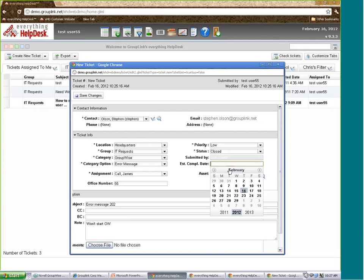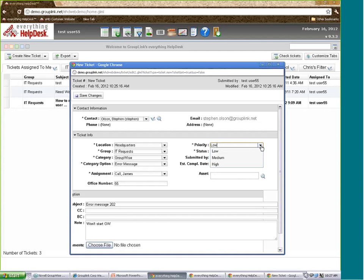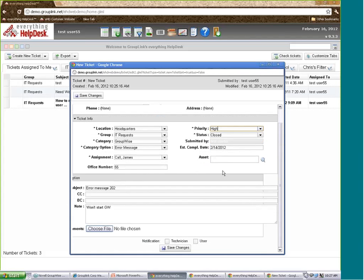Estimated completion date, now that's a manual field. Again, the user can't see this because I'm sure most of you would relate and say that if a user submitted this ticket, estimated completion date would probably be Tuesday. Priority is going to be high or critical or whatever your verbiage is there too. I'll go ahead and save this.